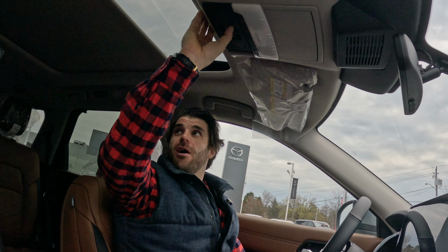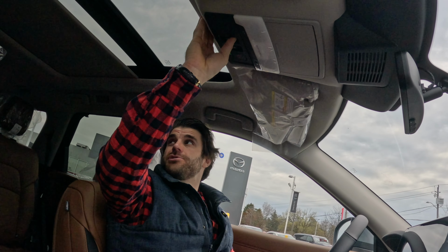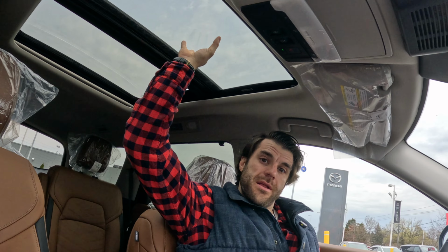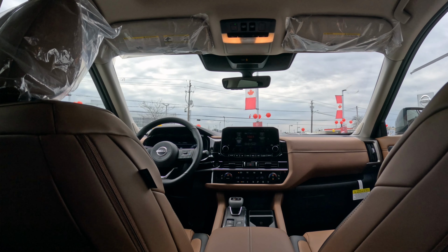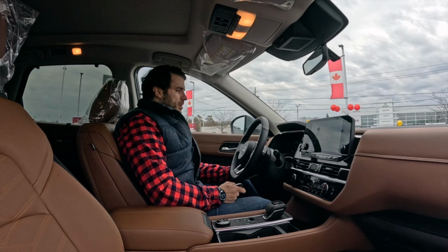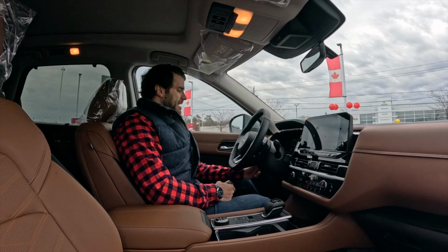Now, it also has this massive sunroof that goes all the way to the back. We've shown this in our other videos. You can stop it at any time. If you only want to open it that much, you can stop it. But this front one is going to open up to the outside. The back one kind of stays fixed. And you have a power telescopic wheel, which, like I said, you can save at any setting.